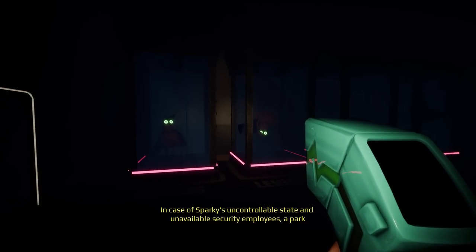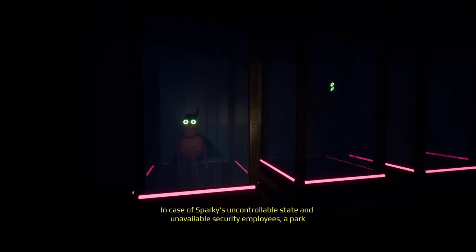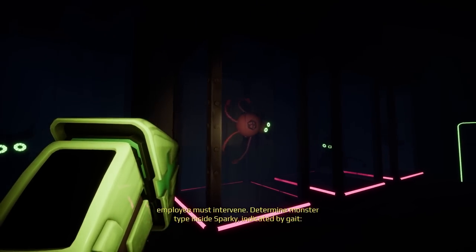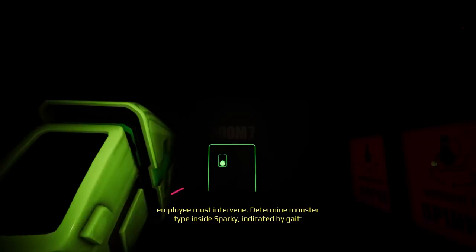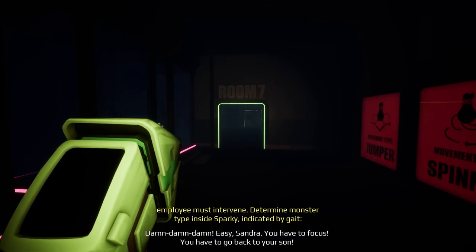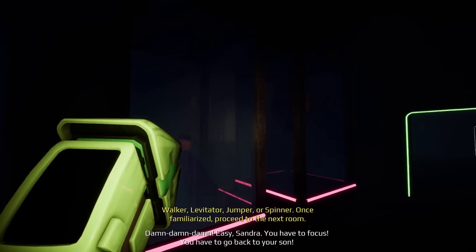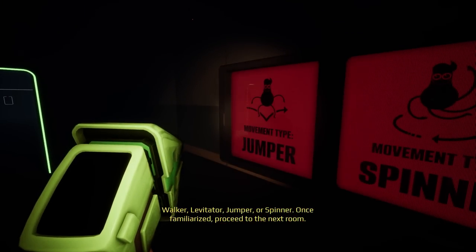In case of Sparky's uncontrollable state and unavailable security employees, a park employee must intervene. Determine monster type inside Sparky. Indicator. Damn! Easy, Sandra. You have to focus. You have to get back to your son. Proceed to the next room.